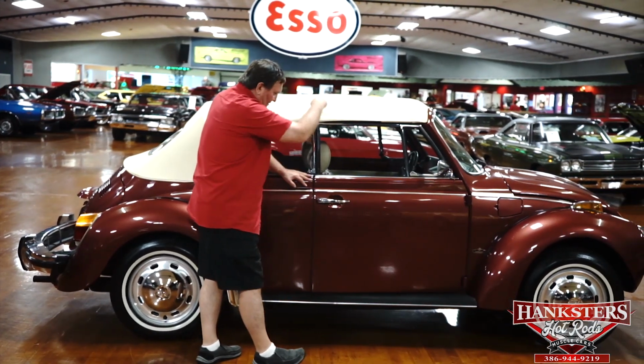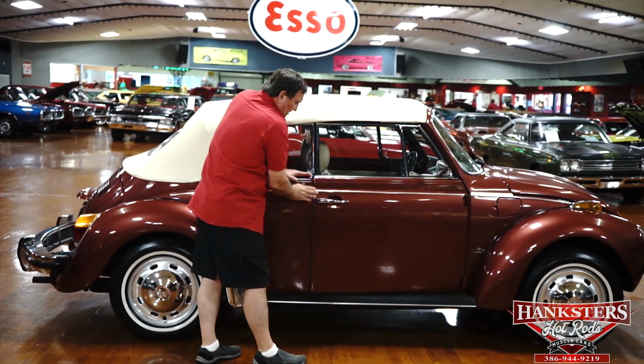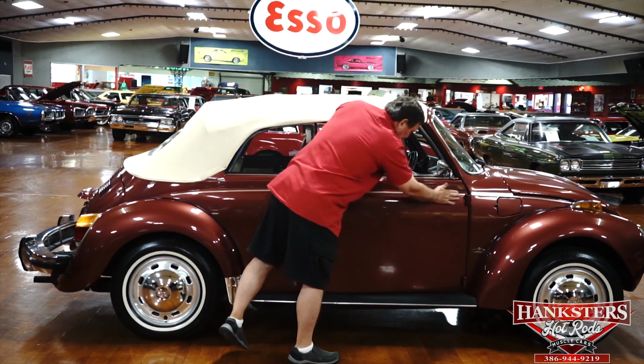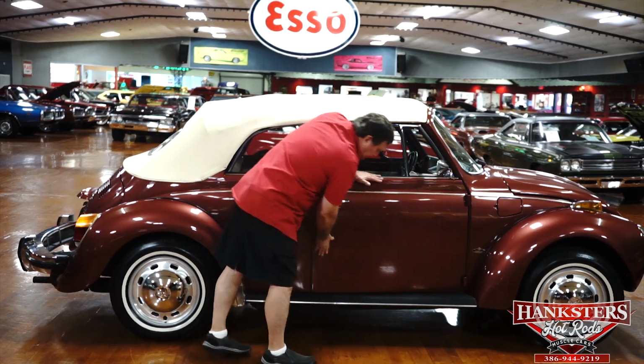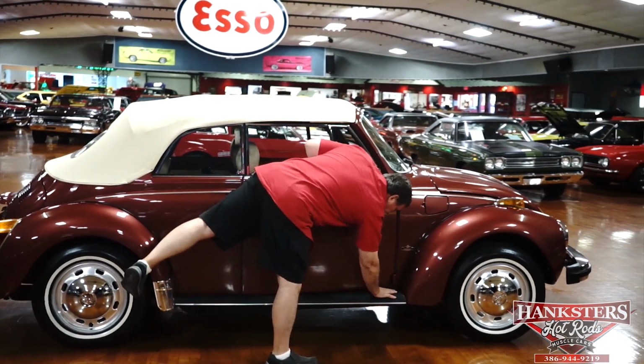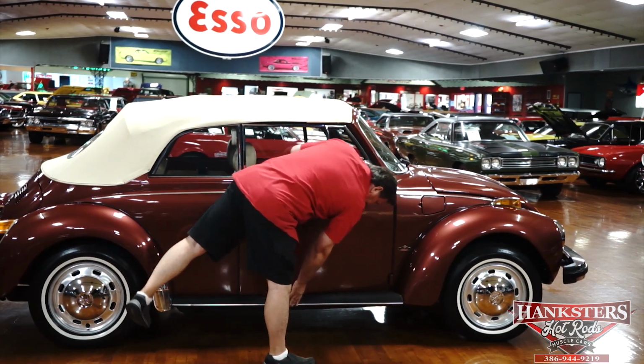Door handle on this side, same as the other side. There's no patina on it, nothing. Wipe in the front window here, just as nice as could be. Again, our trim piece, our ironing boards, really nice. Even the trim piece.